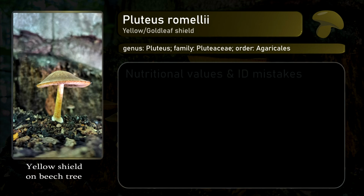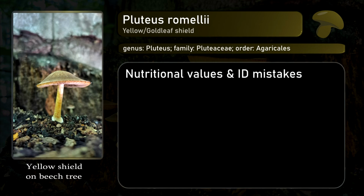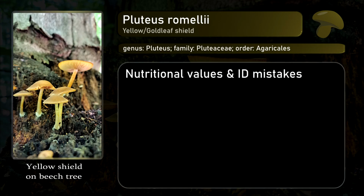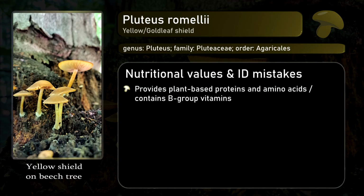Pluteus romellii has a nutritional composition typical of many wild mushrooms, containing a mixture of water, dietary fiber, proteins, and naturally occurring minerals. Although it is not considered a highly sought-after edible species, it still provides valuable nutrients. The mushroom contains plant-based proteins along with various amino acids that support its nutritional profile. Like other mushrooms, it also contains B-group vitamins, which are involved in important biological processes such as energy metabolism and the maintenance of normal cellular functions.